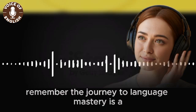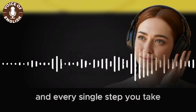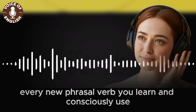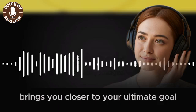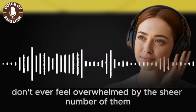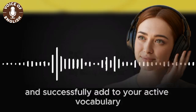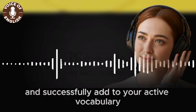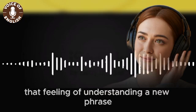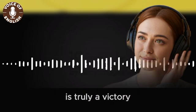Remember, the journey to language mastery is a continuous and rewarding one. And every single step you take, every new phrasal verb you learn and consciously use, brings you closer to your ultimate goal. Don't ever feel overwhelmed by the sheer number of them. Instead, celebrate each one you understand and successfully add to your active vocabulary. That feeling of understanding a new phrase and then using it yourself is truly a victory.